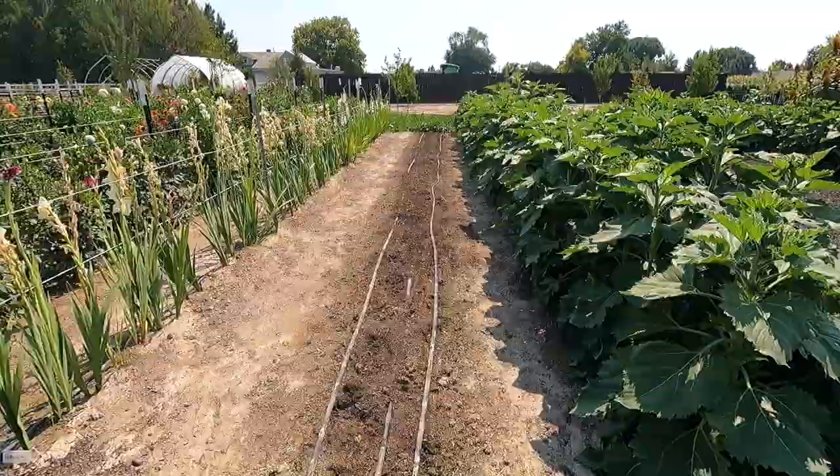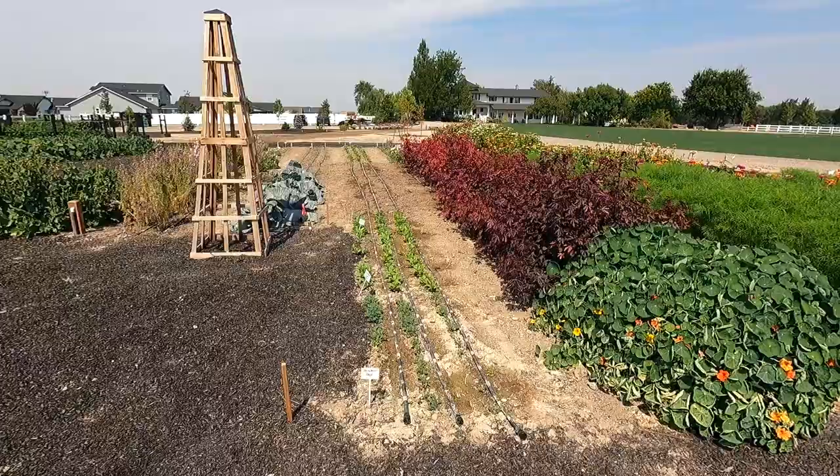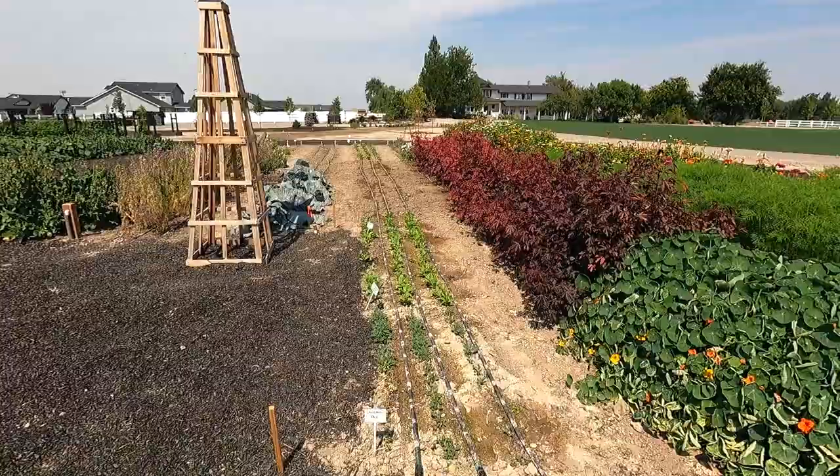But I heavily, heavily amended this area with Land and Sea because alliums, any type of allium, onions, garlic, are really heavy feeders. So I will be re-amending with Biotone starter fertilizer and Land and Sea in this area, as well as these next couple of rows. So back on this side, you can see an open spot right in the center here. This is a row where we had all of our potatoes, which I harvested in two different groups.